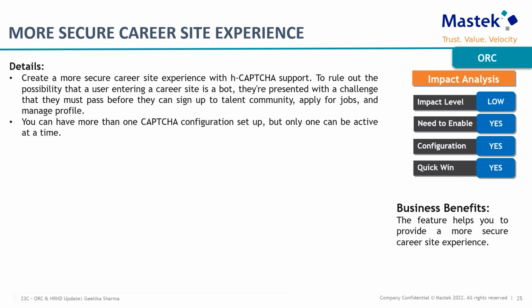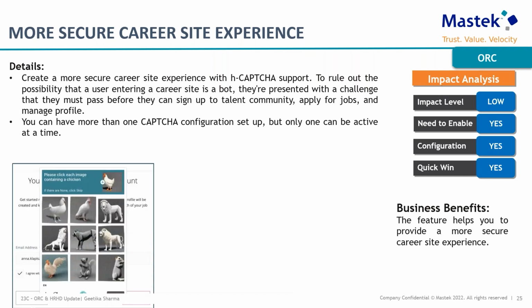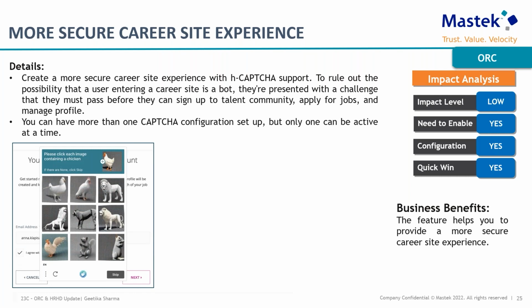So Oracle has introduced this captcha setup that you can do in the application, and you can have multiple captcha configurations, but only one can be activated at a time. One example is this: please click each image containing a chicken. Only once they pass will they be able to proceed further.